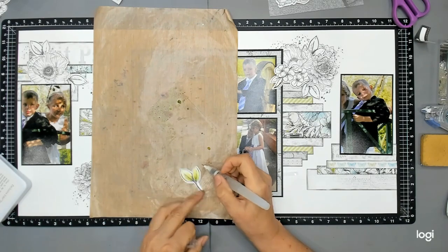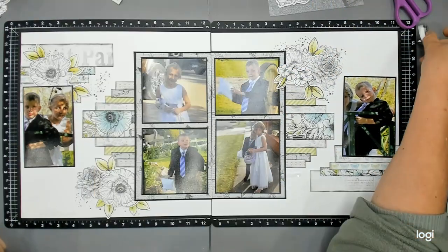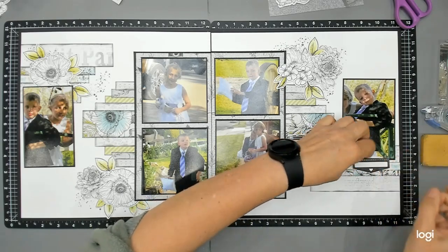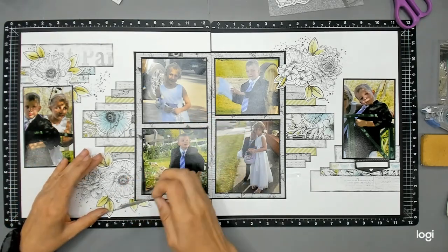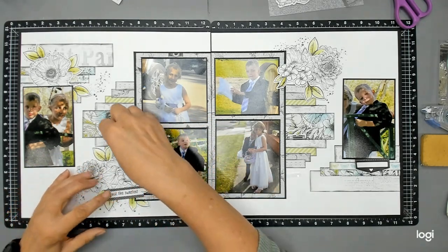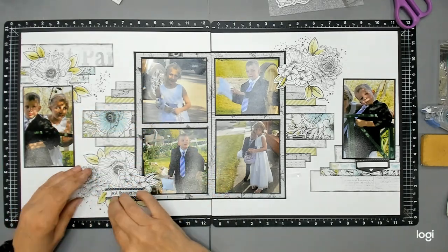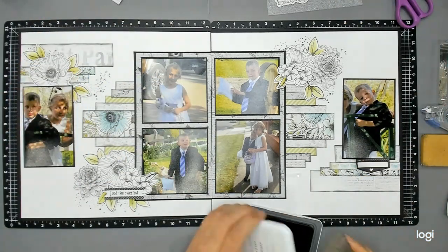I'm now colouring in the leaves, and I feel like I'm really behind here, guys. I'm so sorry, but I'm just adding a little bit of colour to those green leaves to make them green. And that is going to help those clusters without colouring every single flower, just pop that little bit more. And I am surprisingly happy with this scenario.